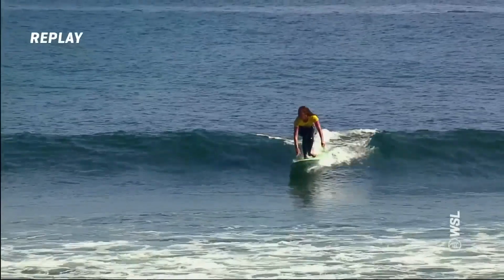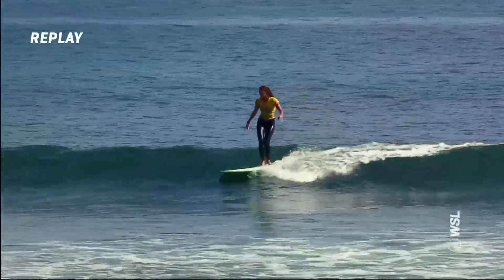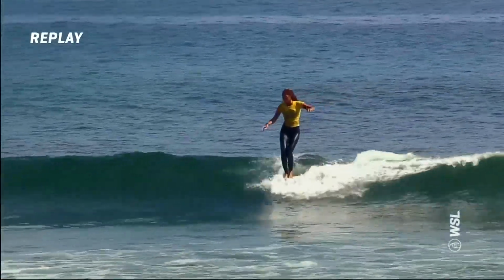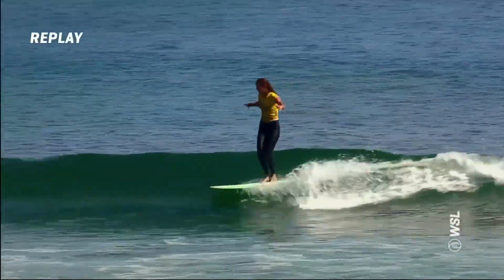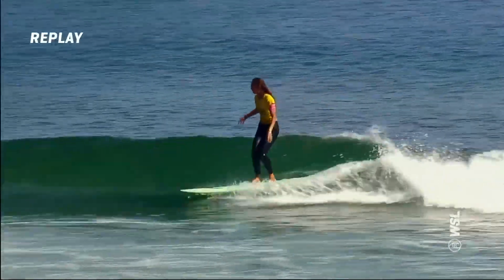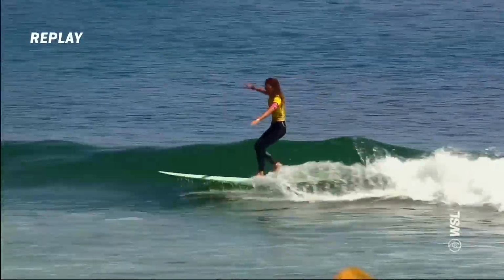Let's take another look at this. So you can see how small this one is, it hasn't even broken yet. She's up on the nose. So this one's about knee high. This would look really small in real life. So switch, walk up to nose. That was lovely. Very technical and critical.